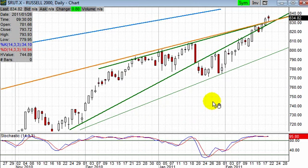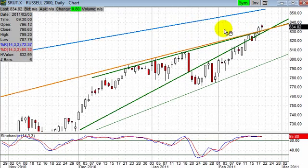And now let's take a look at the Russells. And the Russells are also looking good. In the daily chart, we see that by yesterday, we broke out of this line of resistance. And even though today wasn't the best day for the Russells in the week, we're still above this trend line, with plenty of space to go until the next trend line. By the way, the green trend lines are for the daily, the orange ones are for the weekly, and we can see that basically here, it is the same trend line, and the blue is for the monthly.